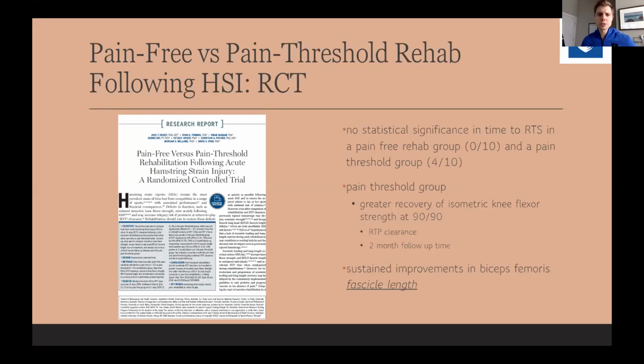Another very interesting recent article that came out looked at a pain-free versus pain threshold rehab group. And it was a randomized control trial. And so what they did, the variable was essentially allowing folks to progress through rehab either at a pain-free threshold or a threshold of 4 out of 10 pain at any point. So if the pain-free group had any pain, they would immediately shut down their rehab and basically say, come back later in the week, essentially. And the pain threshold group was allowed to progress up to the 4 out of 10 threshold.